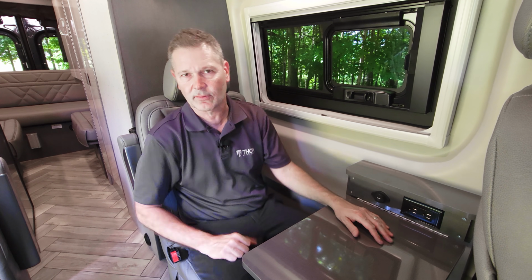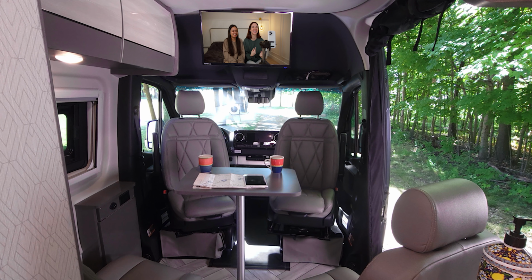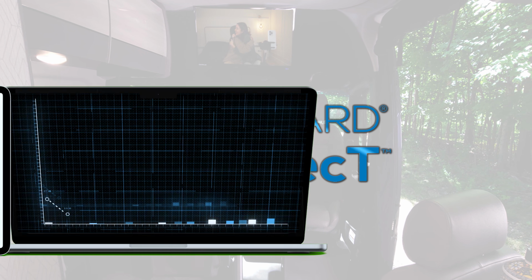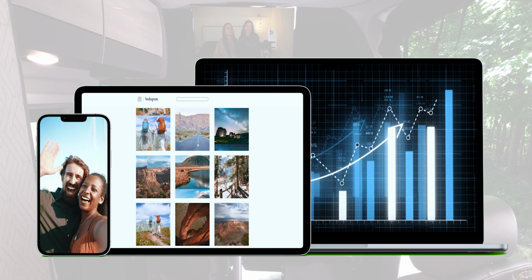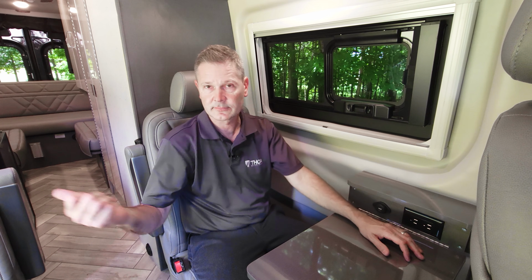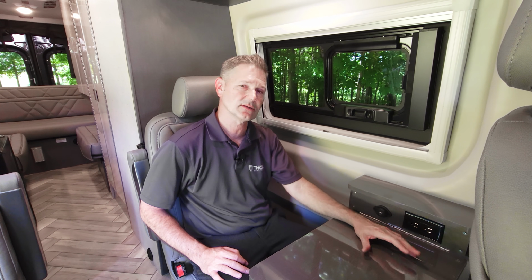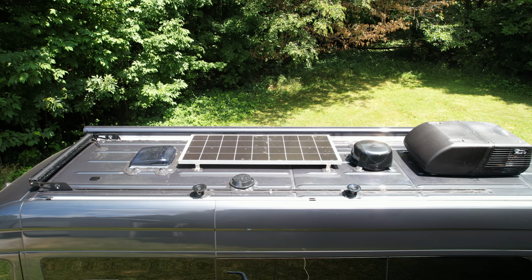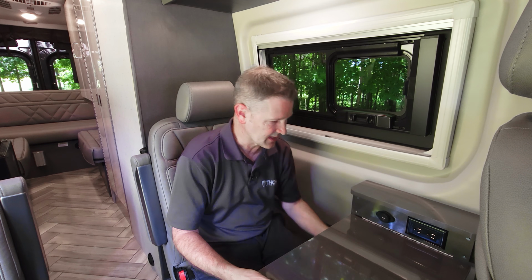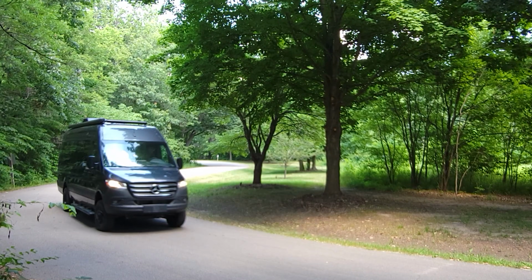My other daughter over there wanted to watch TV, and guess what? She could have done that in the 24C. The TV folds right down, and it is a smart TV. And when you're connected to the WineGuard Connect 2.0 4G hotspot and Wi-Fi extender, turn your 24C into a mobile hotspot. So college student over here working away. Teenager over here watching a little TV. It's a great setup, and you can use it while you are driving down the road, when you're set up at camp or in a parking lot. It's a Wi-Fi extender. You can pull in that signal as well. How awesome is that? Then this table just folds right away, and you are back into travel mode.